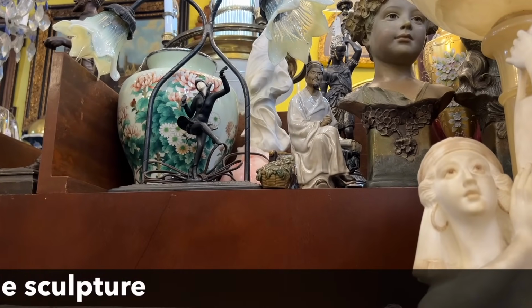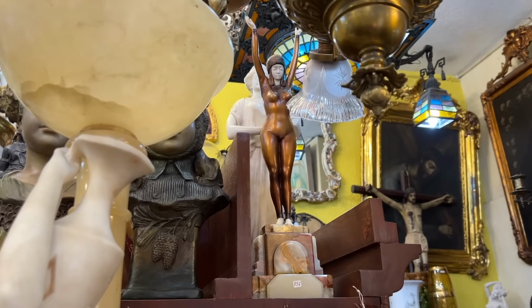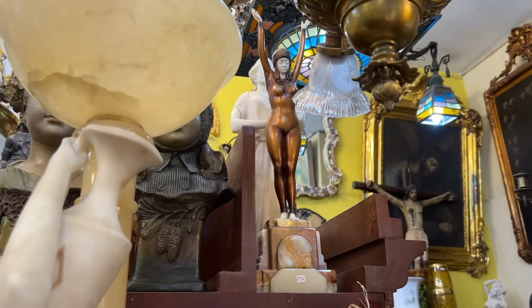¿Cómo se llama, tío, cuando la cara de marfil? Marble. Beautiful marble base, yes. And then hybrid. Oh, the Bohemian cut to clear, yes.